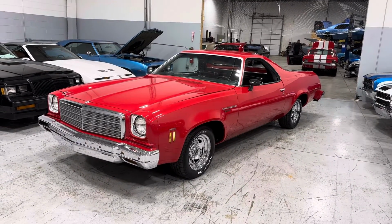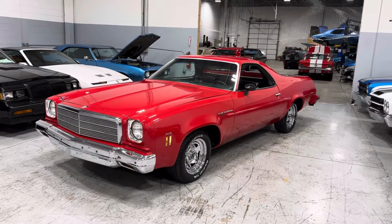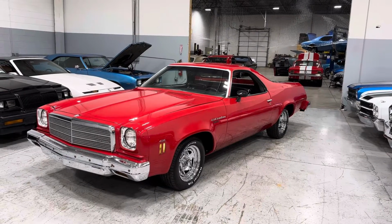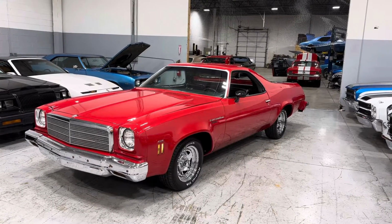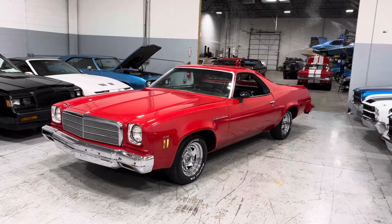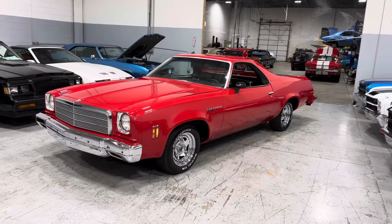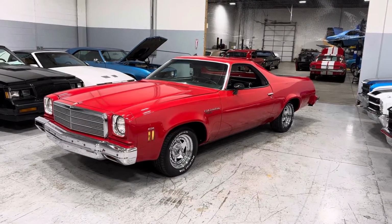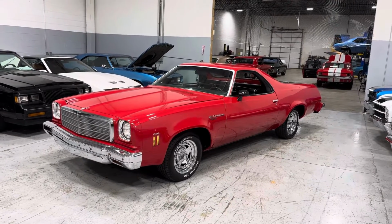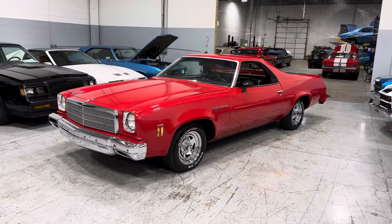And today I have this pretty different, first time for us, a 1974 Chevrolet El Camino, finished in a beautiful red paint, black interior. The car has an upgraded replacement 454 cubic inch V8 motor. It's got a Turbo 400 3-speed automatic transmission. The paint is newer on the vehicle, within a couple of years.